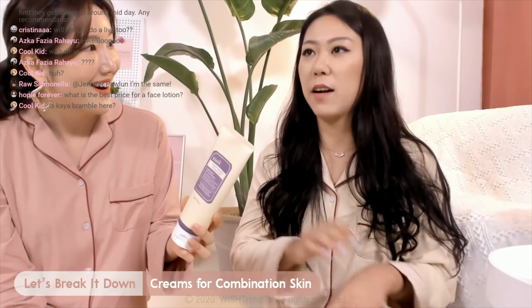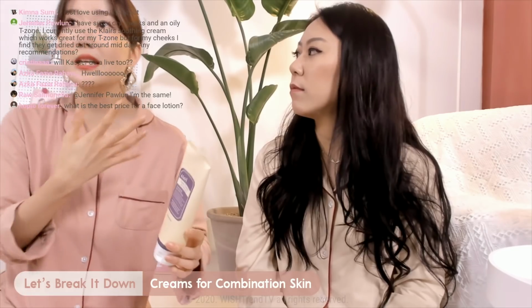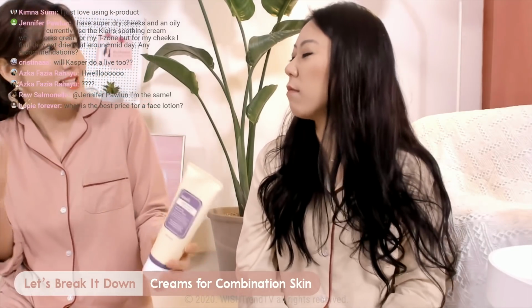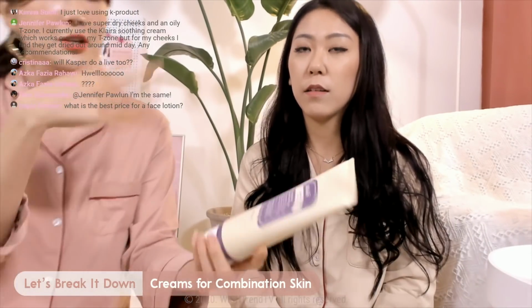Yeah, it's way lighter. And I love how it gives you that immediate hydration, and your skin feels like it was already just healthy, hydrated skin, you know? So I really like this one. Should I show them the texture while you share your opinion?